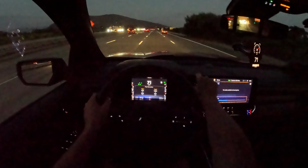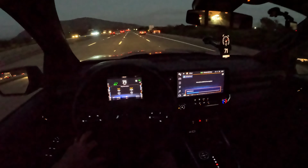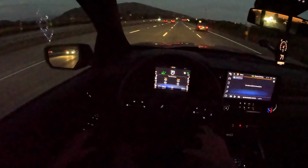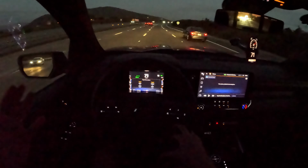My thoughts on the sound system here in the Chevy Colorado Trail Boss. Again, sometimes simple works. That's kind of the ethos of this truck is, yeah, you're missing a lot of elements, but the truck itself works.